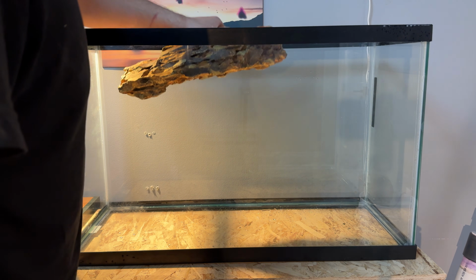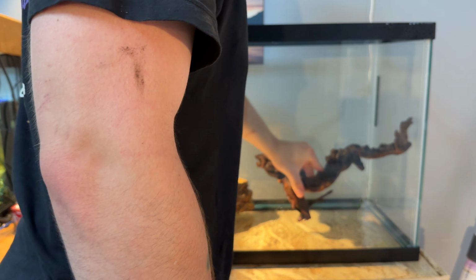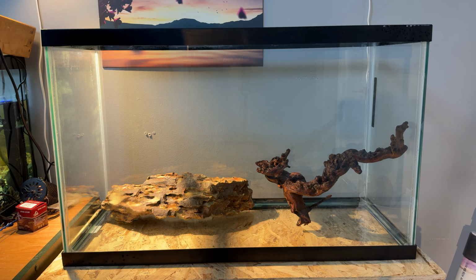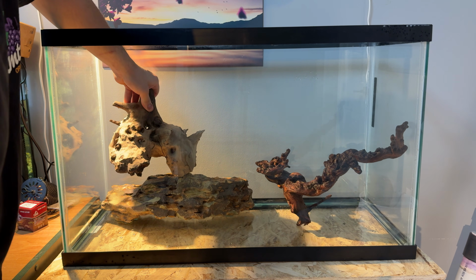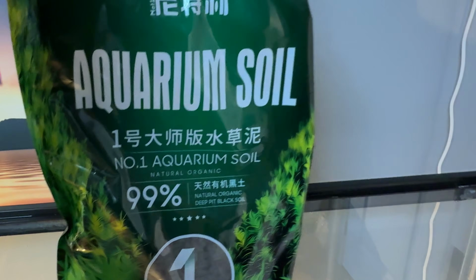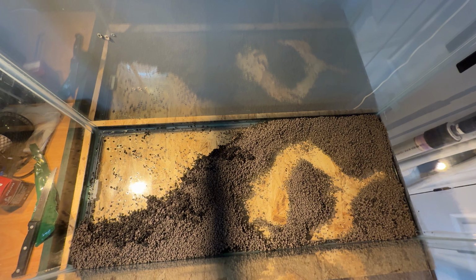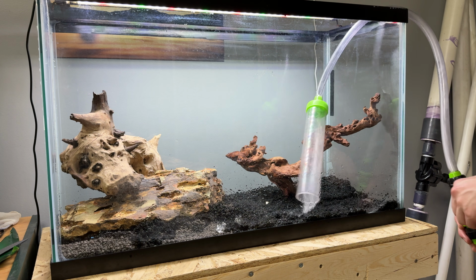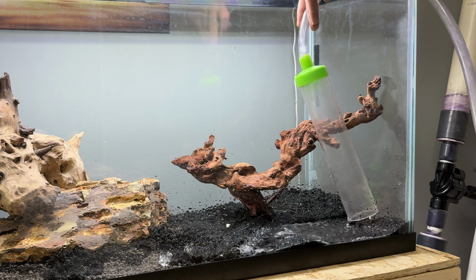So I added in a piece of dragon rock on the left and some spider wood on the right. And this rock cost me $50. Why? But I also threw in this wood cave I had laying around and then took everything out so I could add in the #1 aquarium soil. And after sprinkling some black sand on top, I could start filling it with water. Whoa, settle down, settle down.